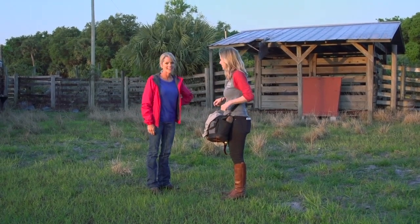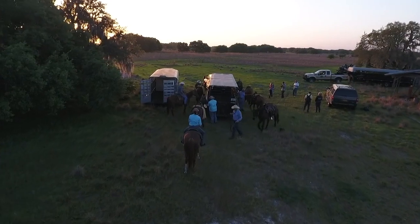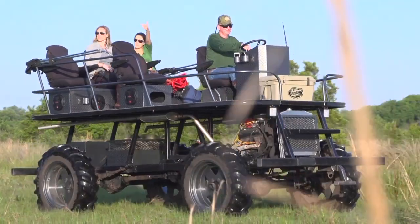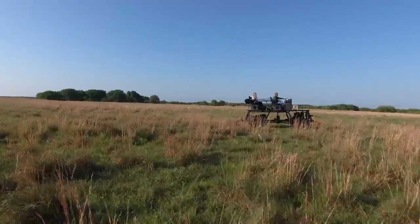Beautiful, absolutely gorgeous. While the family and friends mount their horses to get ready to drive cattle, Shayla McCullers arranges for our crew to travel in high style, aboard a swamp buggy, designed to keep us from getting bogged down in the dense Florida terrain.